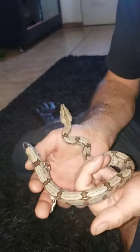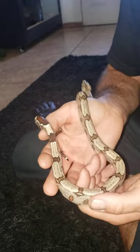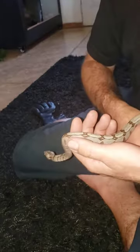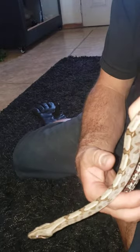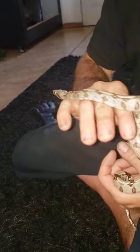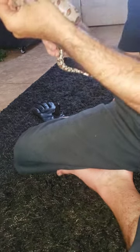Really nice saddles. I don't prefer the saddles with the really large peaks. And this guy just has a nice soft peak in each saddle. Some of the saddles are connected. Man, he is gorgeous. Look at that guy. That's right, I'm your papa. What's up?